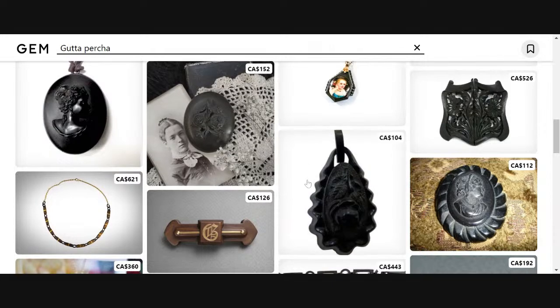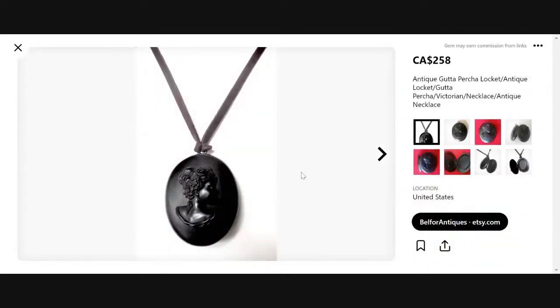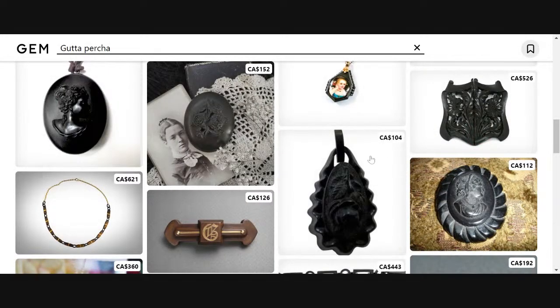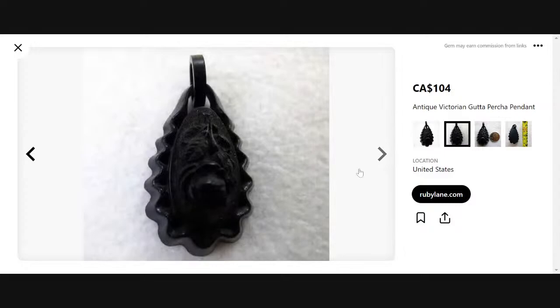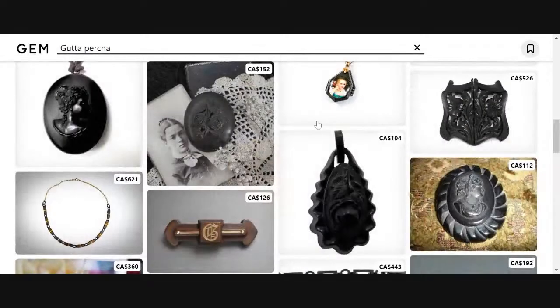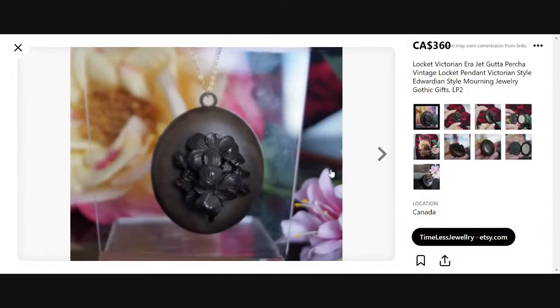And in the Victorian period, that's where you see a lot of these large, dark black pieces. So whether it's glass or gutta percha or vulcanite or bog oak, any of these pieces that we're looking at right now would be Victorian period, especially during the period after Victoria lost her husband, when the whole nation was in mourning, and the whole world followed suit in fashion. And so a lot of these pieces were created then. So what we're looking at, even this one here, I would say is also around that same time period. So I would say 1870, 1880s, right around there.